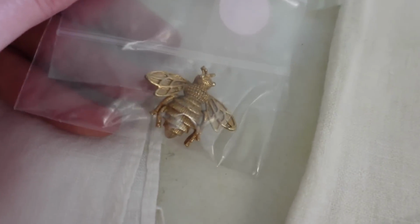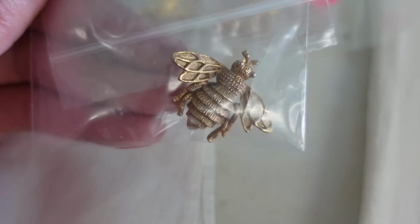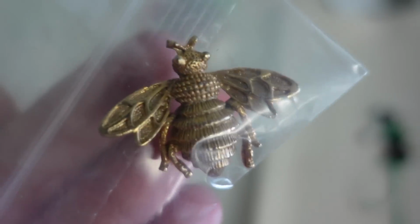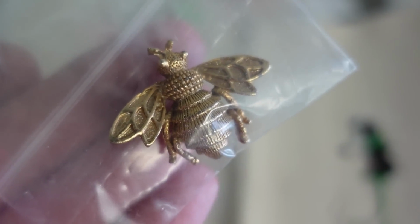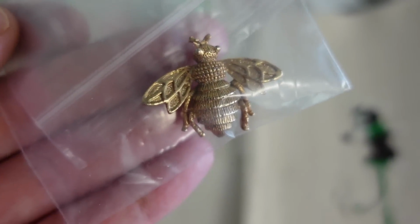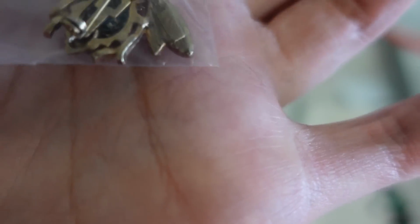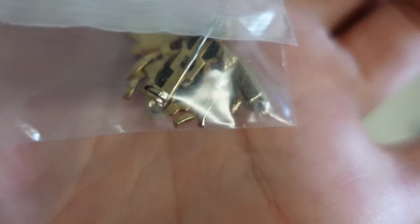This one is one of my favorites because it is of a bumblebee, and usually I don't see bumblebee type items. It's just so cute, isn't it? It's all metal. There's no color and there's no gemstones or anything like that, but it's a great little brooch, and it has that safety clasp on the back. I can't make out any marking, but there is a little plaque there on the back. It's just a good one.